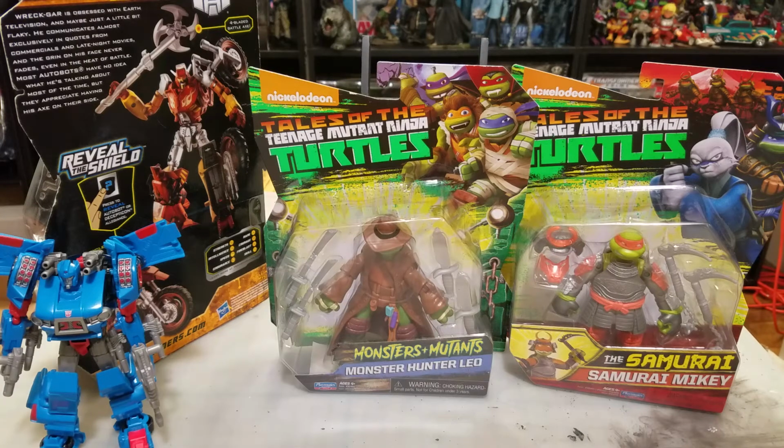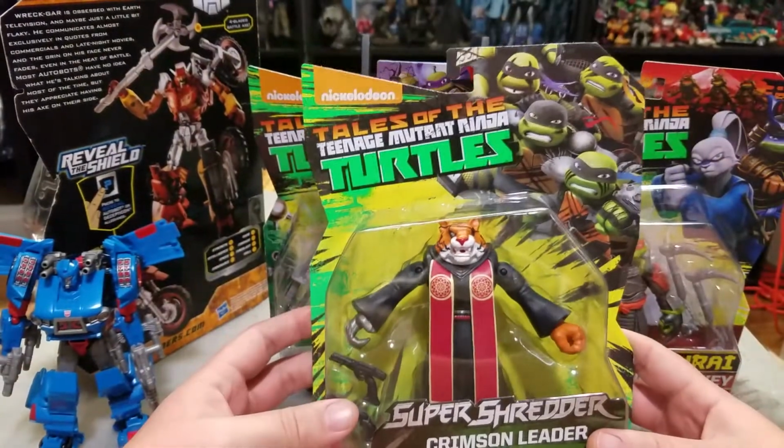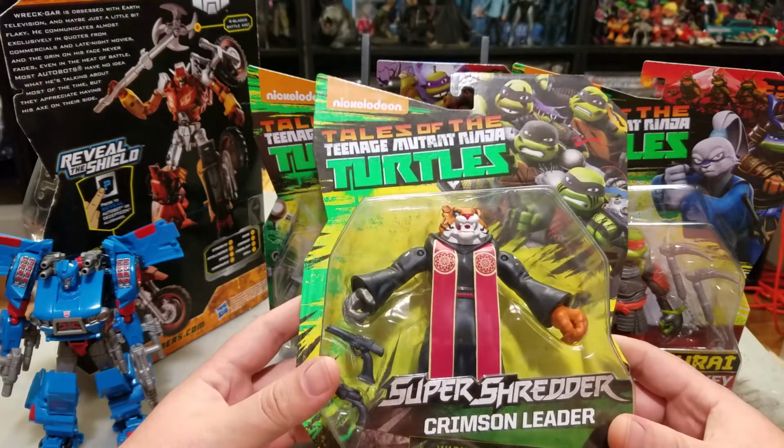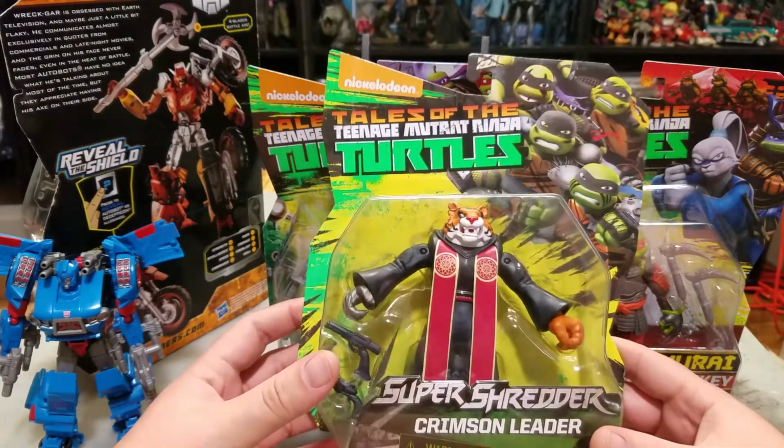So these next 4 of them I bought, I didn't think I'd actually find in stores. I thought they were going to be too hard to find. This guy I've been looking for forever. And then he's randomly on a peg at Walmart. So I picked him up, the Crimson Leader Tiger Claw.